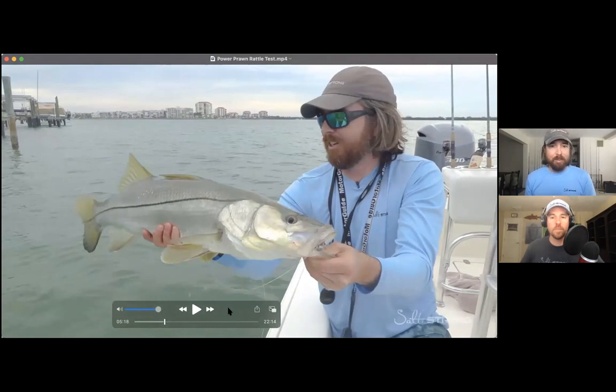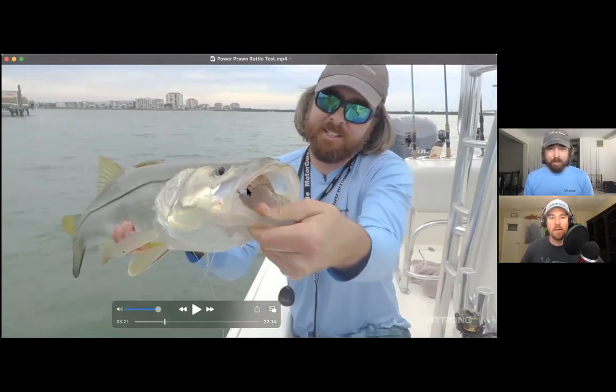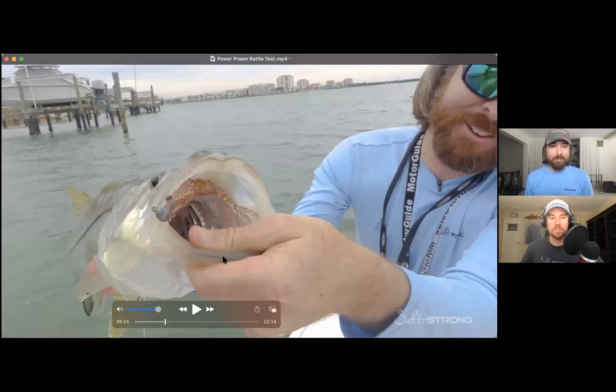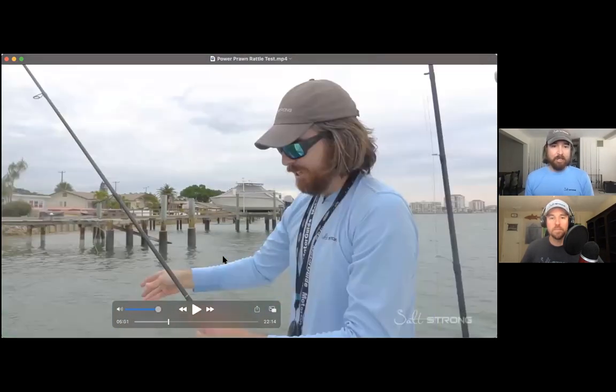I've done this on some scent, like a Procure versus another scent once, and in many cases that's kind of the same. But this was one of the first fish caught. You can see the Power Prawn right in his mouth, and this is a slot snook. It was a legit snook, and it was on the rattles, and the rattles actually won handily. So I just kept fishing. You can kind of see what's going on.